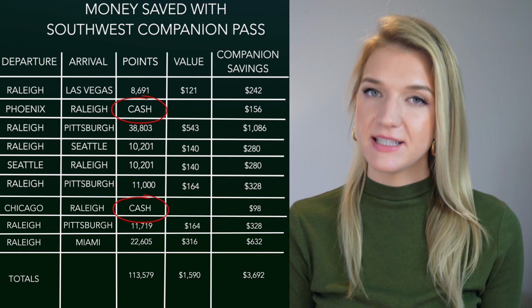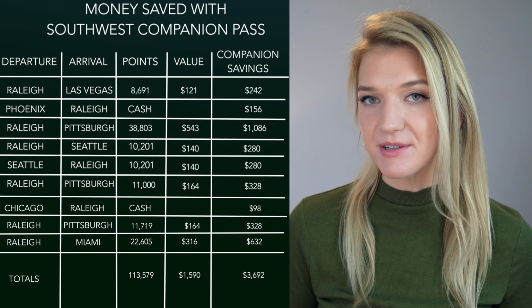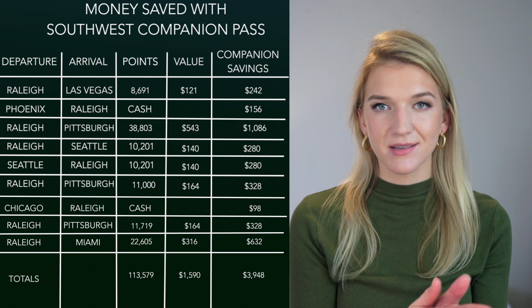Additionally, for the two flights that I did pay cash for and my companion flew free, I scored an additional $255.96 worth of value from the Companion Pass. This brings my grand total to how much I've saved with the Companion Pass to almost $4,000, which is pretty amazing. The 125,000 points that I earned as credit card sign-up bonuses really enabled me to stretch my value for this first year. And even though I expect that I'll have to pay cash once I run out of Southwest points at some point during 2022, I do really expect to continue to realize value from these BOGO flights for the remainder of the year ahead.